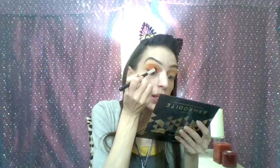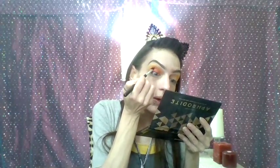Man, I'm really upset with this red shade. Like, come on. I'm sure you guys can see how right here, there is a patch where you can see my skin color underneath that red, which I don't like. And then also right there. So let me just quickly do this other eye with this crappy red.